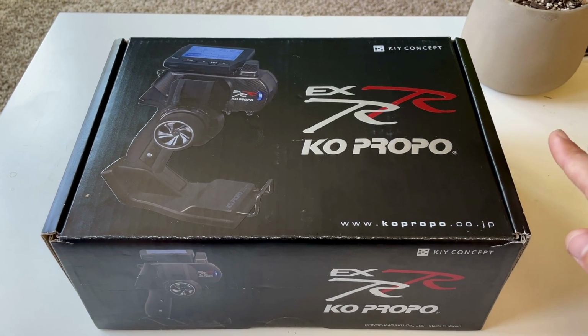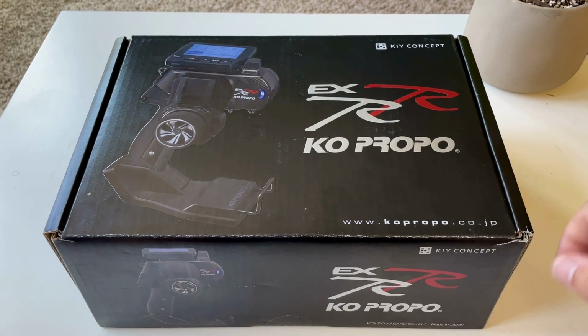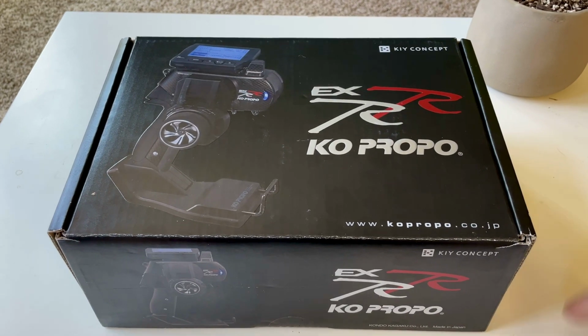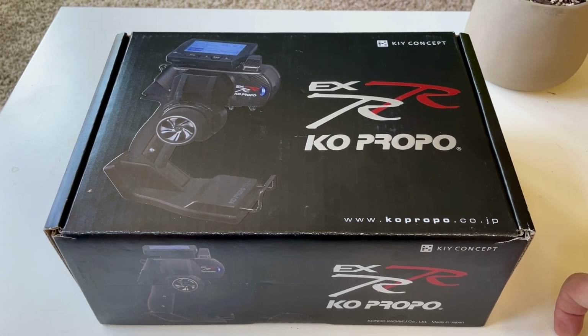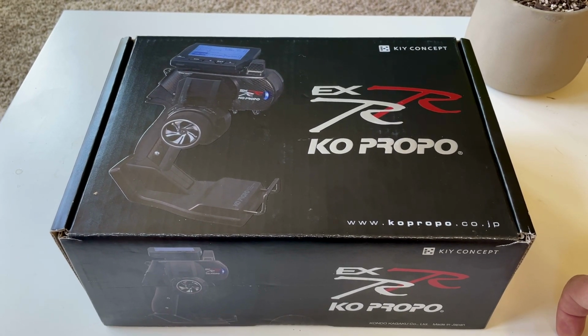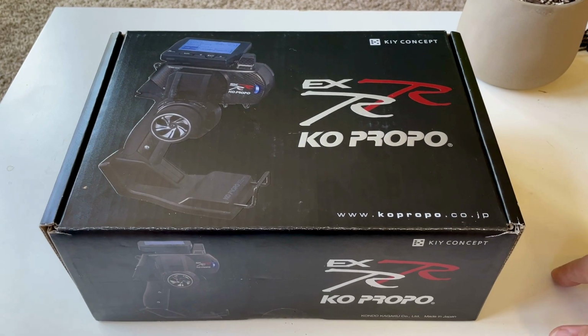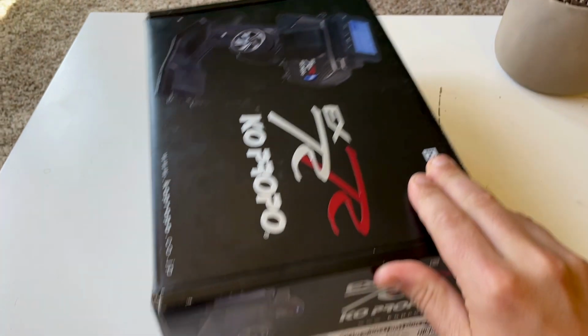It's not the newest technology from Propo, I think this is like 2018 era. They definitely have some newer stuff out there, but still it's going to be a huge upgrade from the standard radio that came with my kit, which was the YD2 AC, an E chassis with the garbage electronics that comes with it from Yokomo. So wanted to talk about this.